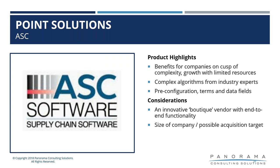And then some of their product highlights here. We don't have as much actual use and interaction with some of these point solutions as we do with the other ERP systems, so we have limited exposure to them. But what we see is a lot of benefits for companies on the cusp of complexity. So companies in hockey stick growth mode, maybe they're $1 million now, looking at $10 million down the road. We find that this is a good application where people need to take advantage of rich functionality, but maybe not necessarily in a full end-to-end ERP system.